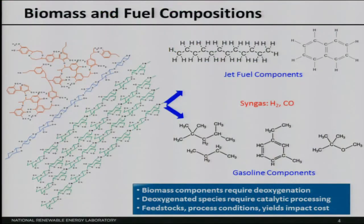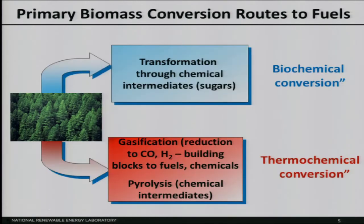But it's also taking every bit of biomass down to its very simplest component, and that's costly in terms of energy. So just point that out. What we're trying to do, instead of going to syngas in the next 5 years as a fuel precursor, is trying to understand how to take those biomass components and turn them into the species you see on the right, without having to go all the way down to syngas.